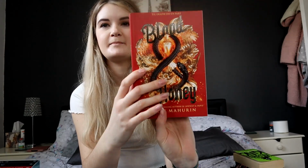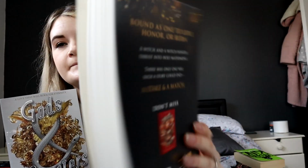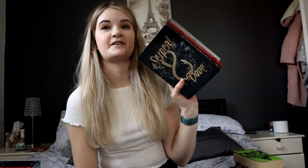So anyway, this trilogy consists of Serpent and Dove, Blood and Honey, and Gods and Monsters. And these covers are pretty cool as well. I quite like the covers of these. So I got that box set as well, so I did get two big box sets. Okay, and that is all the books that I got given for my birthday.